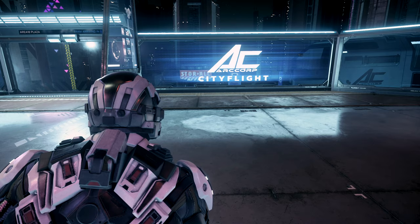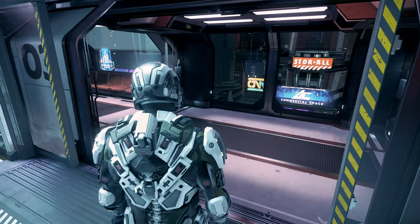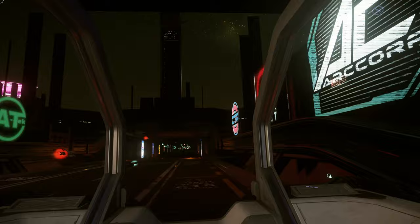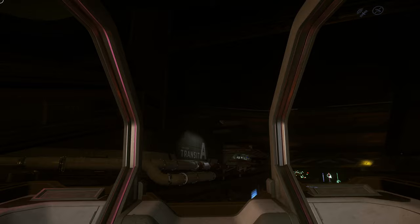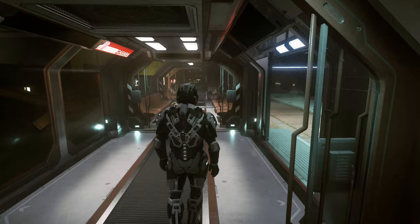The tram system takes our trader back to the spaceport, where he can be reunited with his vessel once more. As we near the spaceport, we begin to feel the vibrant atmosphere of the city. Seeing the majesty of the city really does make it feel like the trading capital of Stanton.